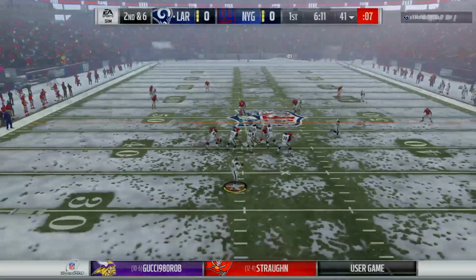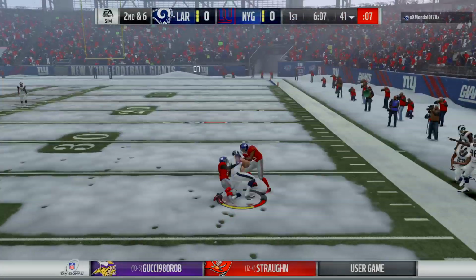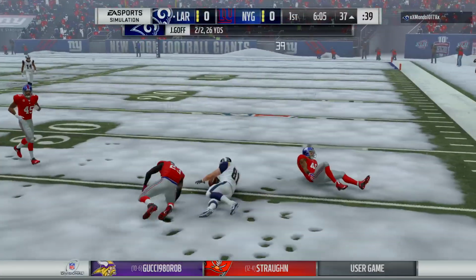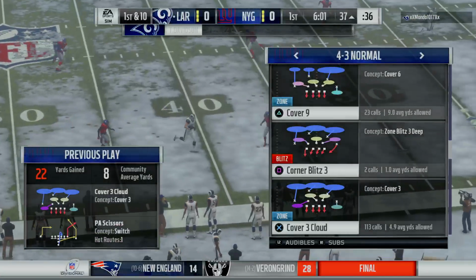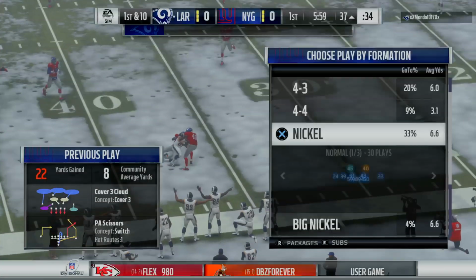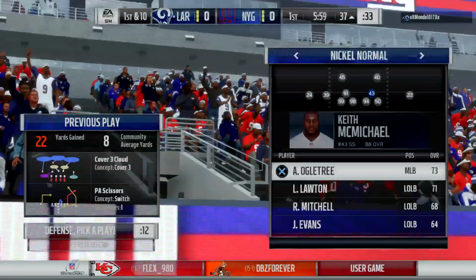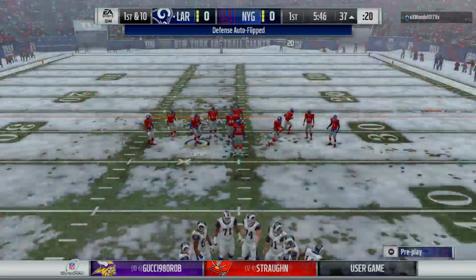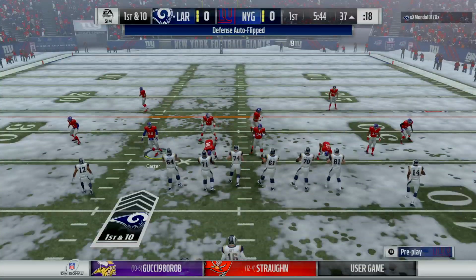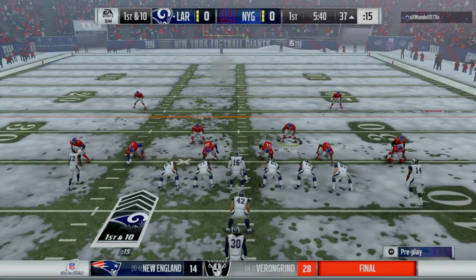Here's Goff now on 2nd down. Wide open receiver, complete. And they'll get this well past midfield before being stopped just before the 35. A good pickup there at 22. So the drive takes them into Giants territory now. 1st and 10 at the 37-yard line.